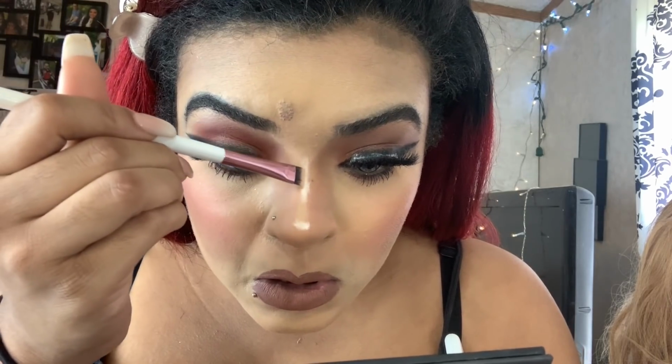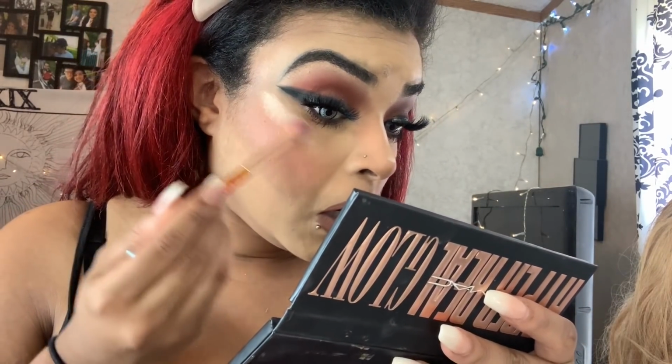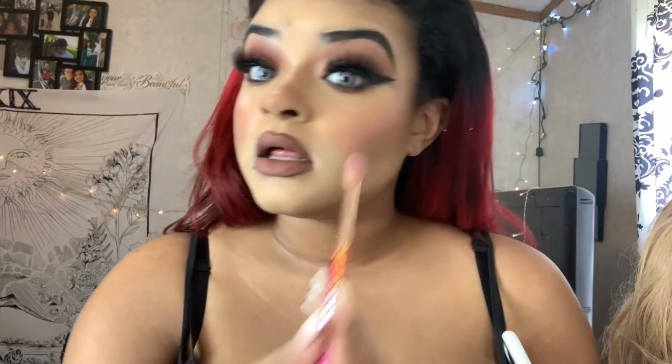And then that is what gives you the illusion of a fake nose. I wish my lighting was a little better because then it would make this look a whole lot more like the way that it actually looks. But we'll make it work. And then I'm going to put my highlighter where I normally would. Yes, I use a lot of highlighter.